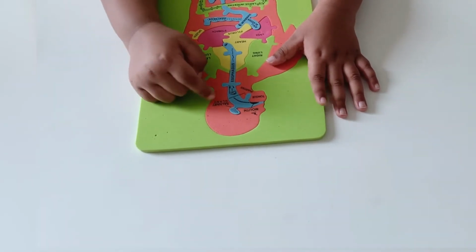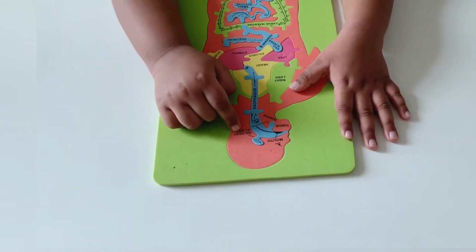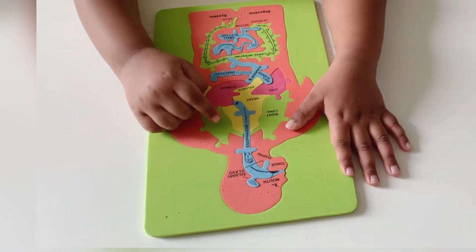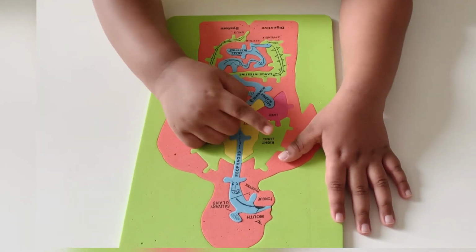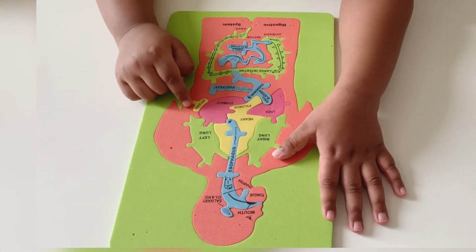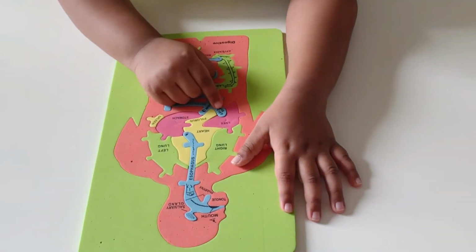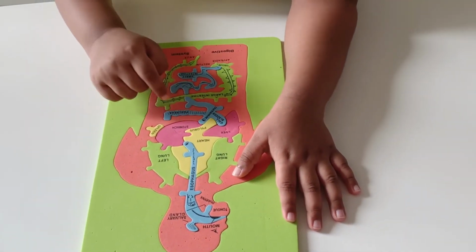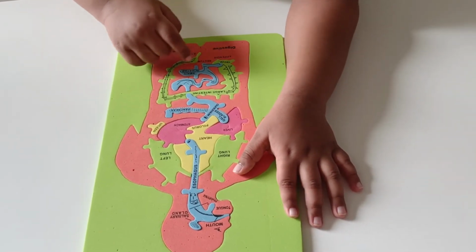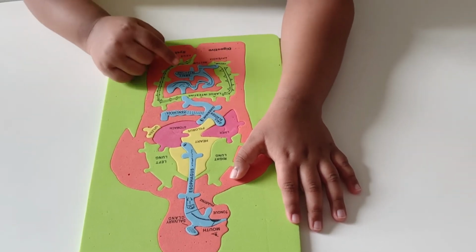Mouth, tongue, saliva gland, pharynx, esophagus, left lung, right lung, heart, stomach, liver, spleen, gallbladder, pancreas, small intestine, large intestine, rectum, and anus.